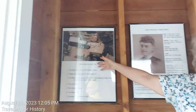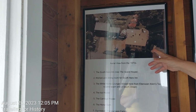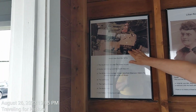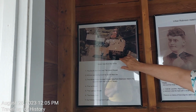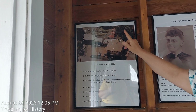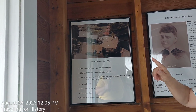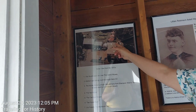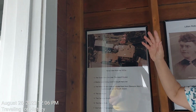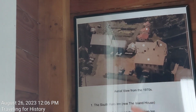And this is an overview picture that was taken sometime in the early 70s, and my father bought it. This shows the piece of property. This is the South Hero Inn, which is the current bank. This back here was the White Horse Lounge. It was originally located down South Street at Ebenezer Allen's Tavern, which was the first tavern in the islands, and that was moved up here. This was the ice house. This was the carriage house for the stagecoaches and the overnight carriages, and this was the barn for the horses.